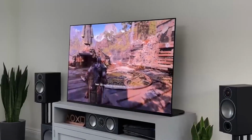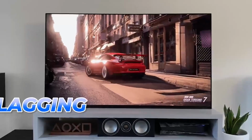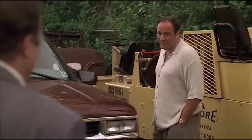Truth is, it's not enough for gaming software to be upgraded. The devices the games are played on equally need upgrades in order to prevent lagging, low picture quality, and other issues which may arise in the course of the game. That'll solve all your problems.